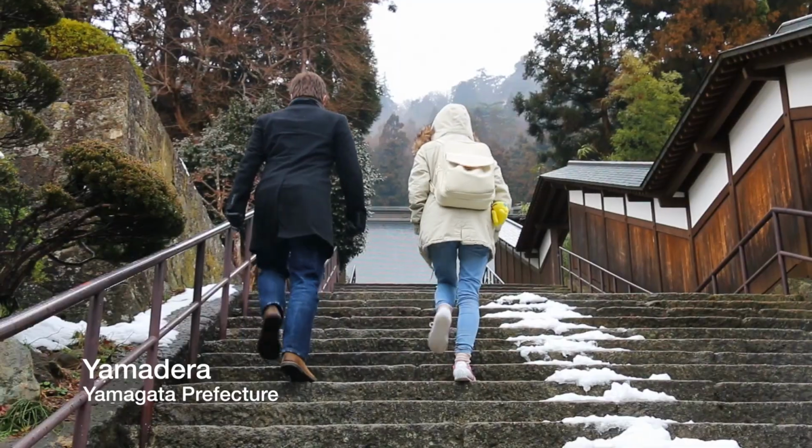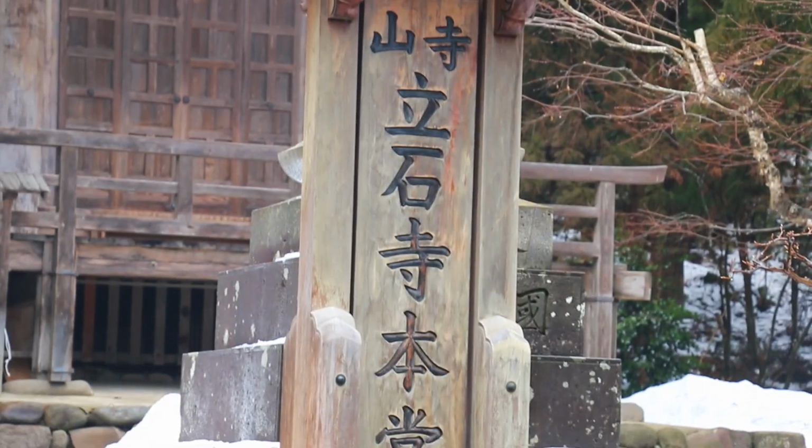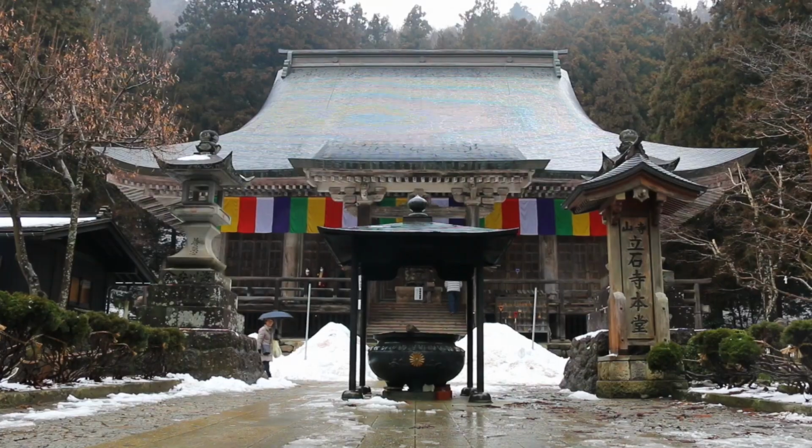We finished now at Yamagata City. It was a lot of fun. So what did we end up doing? We did quite a lot, didn't we? We started off in Yamadera, the ancient temple built into the mountainside. Beautiful view, relaxing place. Lovely, yeah.